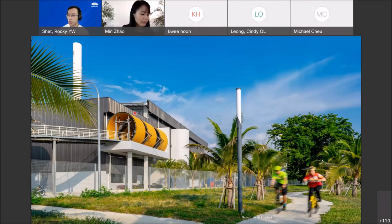So was there any water tightness over here? Okay, let me just explain. That is the link bridge. At the link bridge, it's actually a semi-outdoor space, but we had some challenges in doing the waterproofing because the geometry is contrasting.